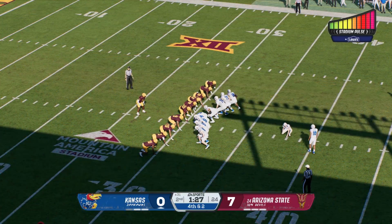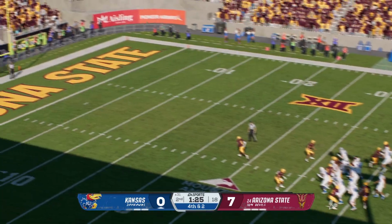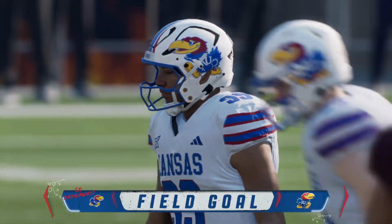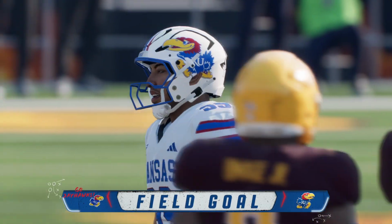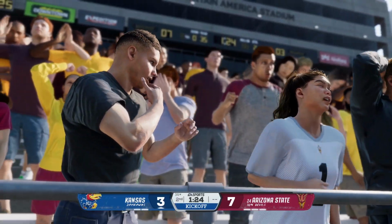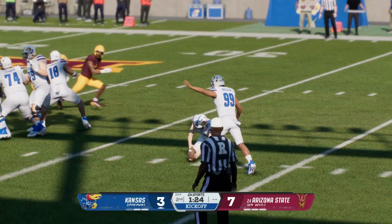And they'll have to settle for a field goal try. Knocked it right through, showing that big range from 48 yards out. And that's not the way they wanted to end the drive, but nice job being ready and your field goal kicker coming through and putting 3 points on the board.